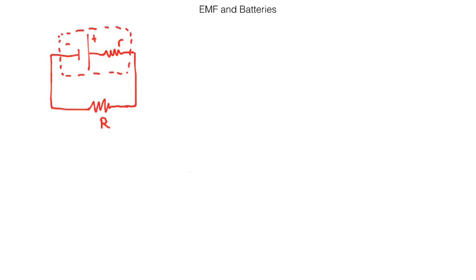And then there's something called EMF. Okay? It's a really unfortunate name. We continue to use it for historical reasons. But EMF stands for electromotive force. It's not a force at all. Okay? The EMF is a potential. It's a voltage. But it's the voltage that the battery is capable of, but is not necessarily the voltage the battery is producing.